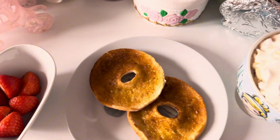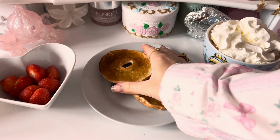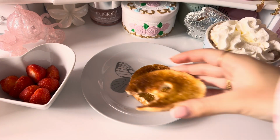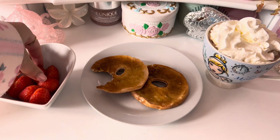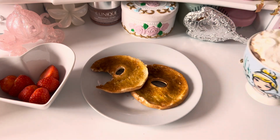I tried to make this as aesthetic as possible, but quite honestly, on a typical day, I would have a bowl of Cheerios or some Weetabix for my breakfast, but I wanted to just treat myself to a little something cuter today as I was filming, and the strawberries and bagels is a very nice combo with the hot chocolate.